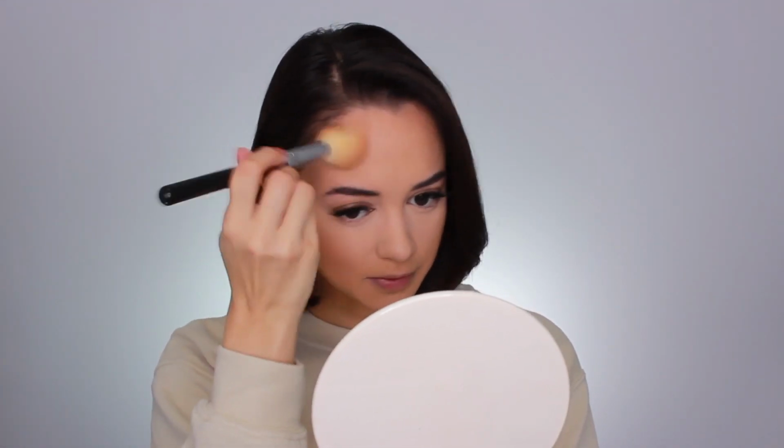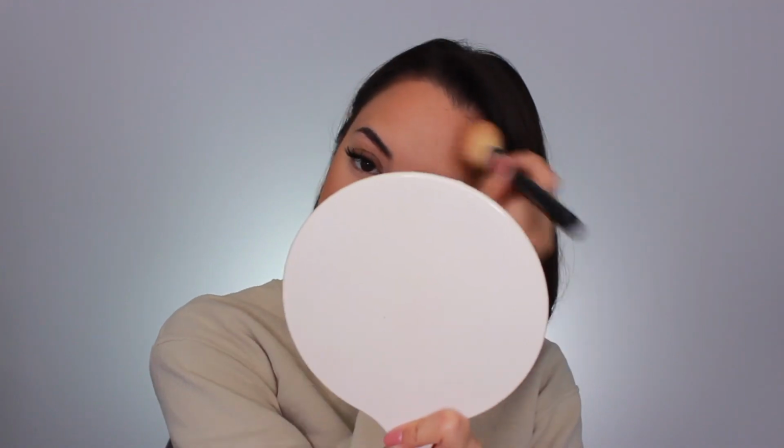So I'm just going to take some of that on a large angled contour brush and apply that to all the areas that I naturally like to add a little bit of bronze and contour to. So I mainly like to focus this product on my cheeks, and then also around my hairline. And I do also use this product to contour my face and as an eyeshadow as well. This is really an all-in-one product for me. So again, just applying this product around my hairline, and that's pretty much it. Nothing too crazy when it comes to that.